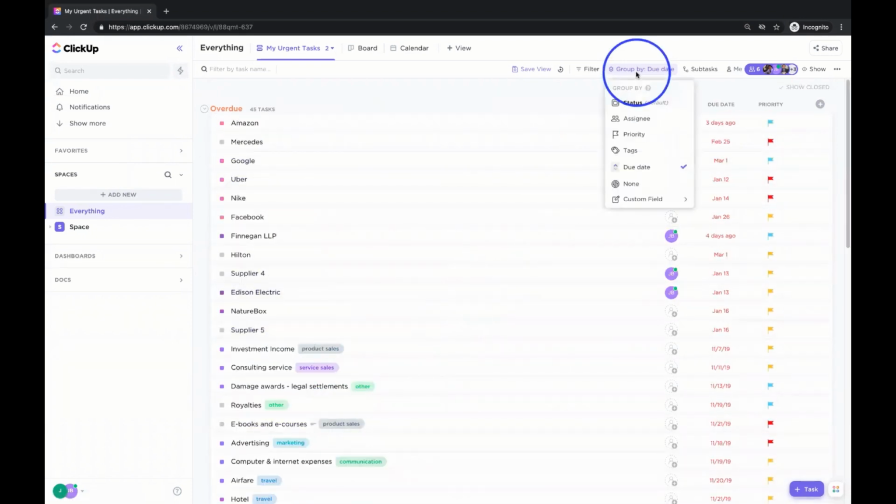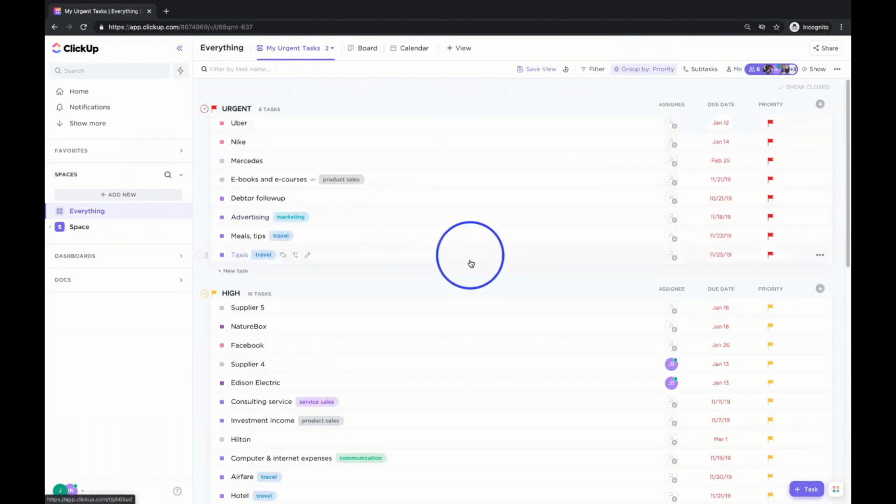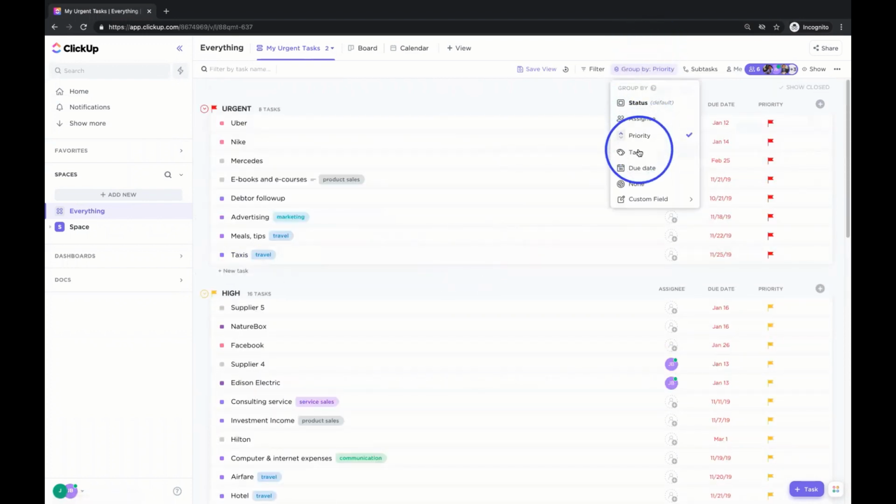I just changed the grouping option there. So we select the due date. Maybe we might want to switch to priority. We can switch it to priority pretty darn easily. See the priority option as well. We're going to go back to the due date.